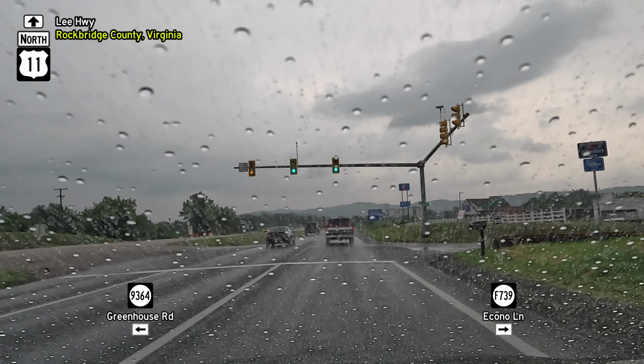Anyway, it was here, just north of I-64, that, disgusted with the rain, we decided to stop for lunch at a Ruby Tuesday. The weather did not improve over the 45 minutes or so that we were stopped, but we decided to push on.